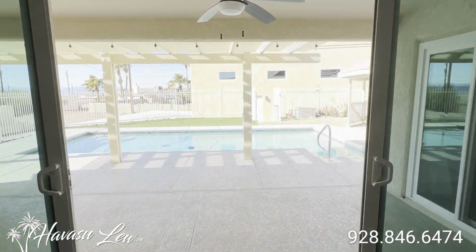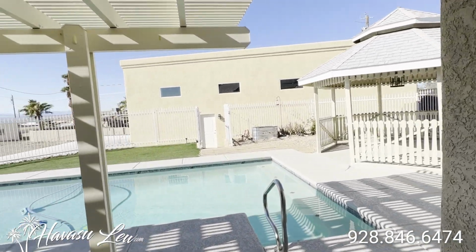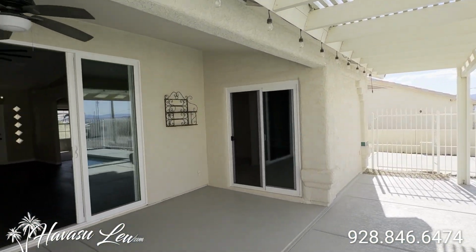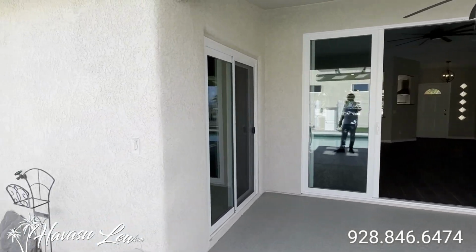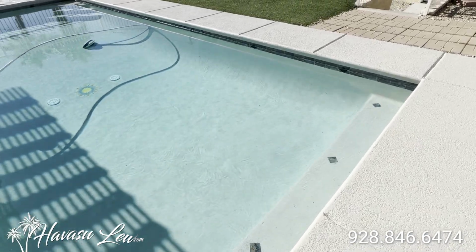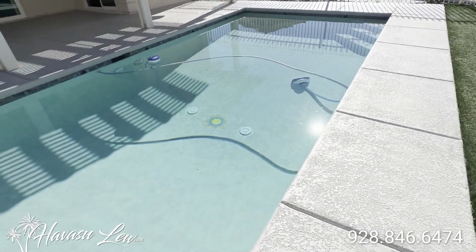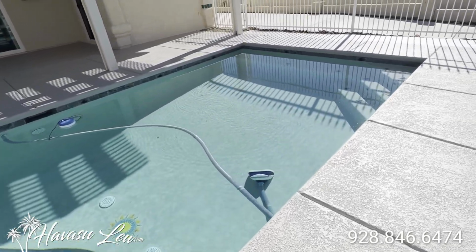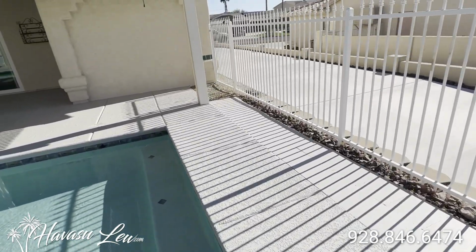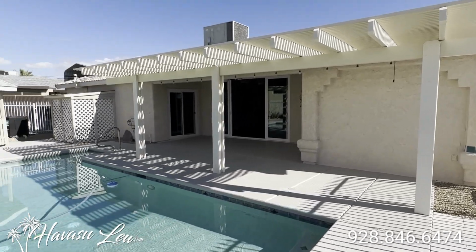So you have your double slider out to the backyard covered patio. They did an Aluma wood kick out to make it a little bigger, which is pretty nice. Pool's pretty nice. Has a quartz finish to it. Here's your little side drive to the RV garage here. We'll go check out in a minute.